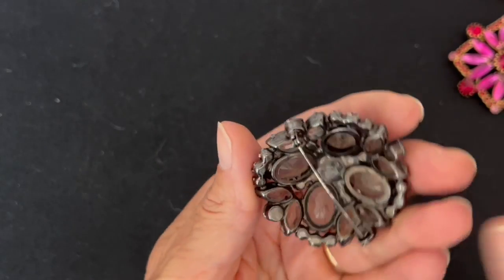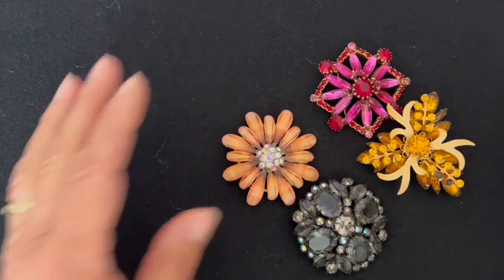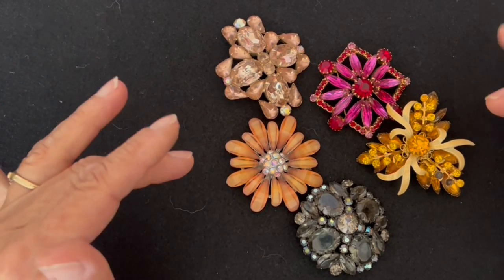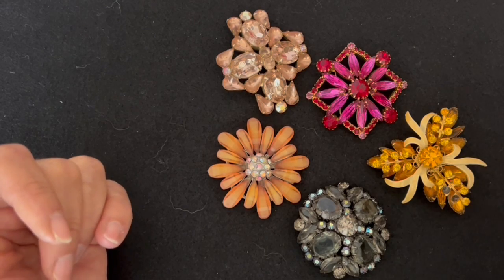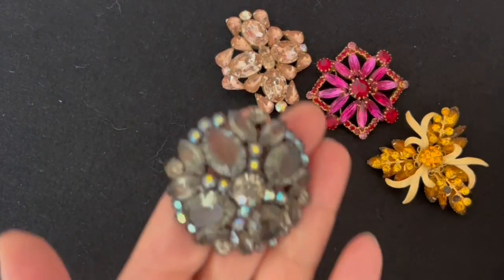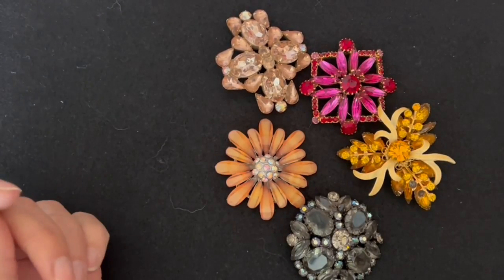So I didn't mean to get off on a Juliana note, but the key takeaway is when you go to antique stores, look at these brooches. Pay special attention to what they've got going on in their cabinets, because, like I said, there were a ton of just cheap Chinese $3 brooches or $2 brooches or $1.89 brooches in there, along with the Juliana or the Weiss or something else that is more valuable.